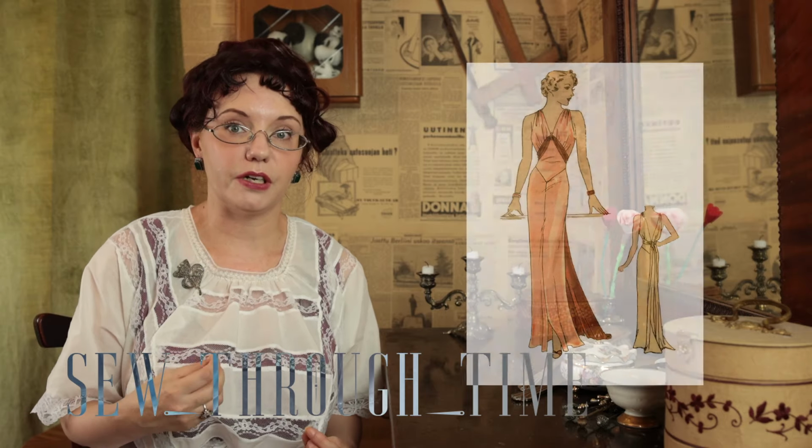The gown I'm going to be making is specifically from 1934, and that is kind of at the tail edge of the first half, because there's two very distinct styles going on in the 1930s. The first half of the 1930s is very different from the later half, whereas the first half is very flowy, feminine, and a lot of bias and very drapey and slinky.